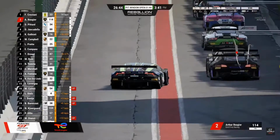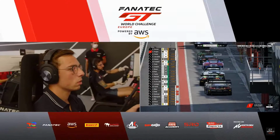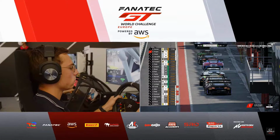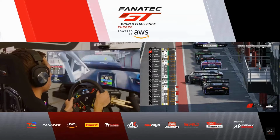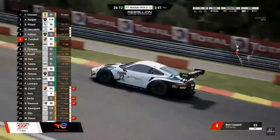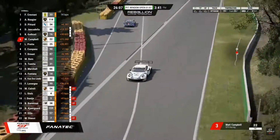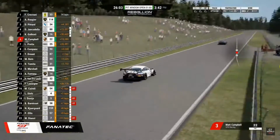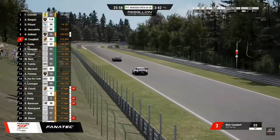So Arthur pitted from first, Campbell pitted from second, I pitted from third. I was about 4.5 to 5 seconds behind Arthur at the pit stop, but I absolutely nailed my pit stop, and you might be able to just see it at the end there. I actually exited out of the pits ahead of Arthur and ahead of Campbell. The commentators had no idea, but I jumped both of them in the pits. Absolutely nailed it. So what was a big 4.4 second gap, I'd managed to overcome that and take over the lead of the race.